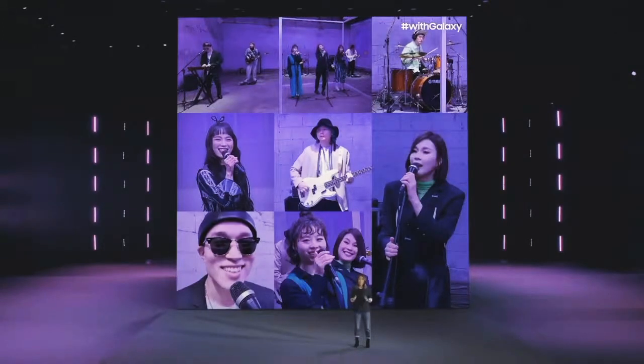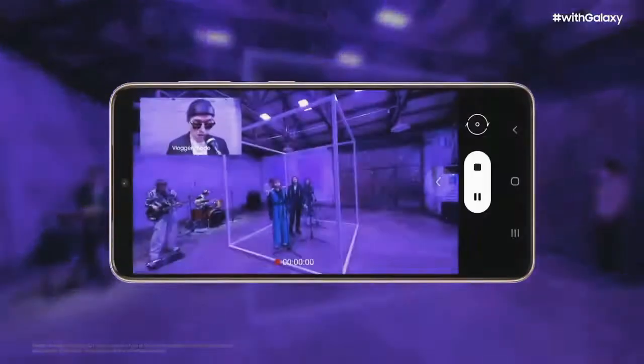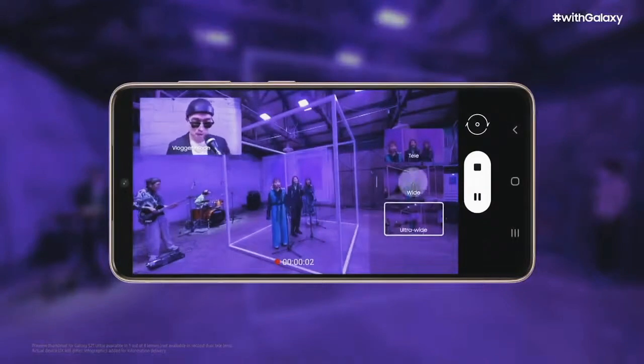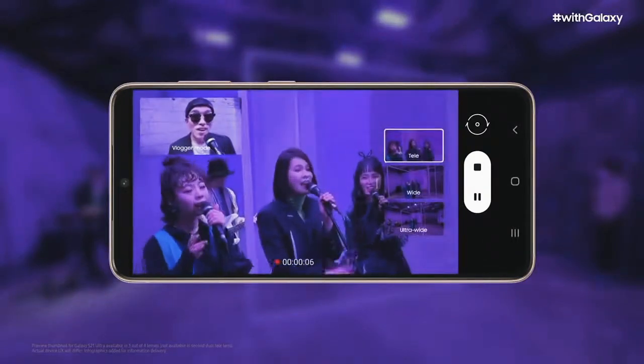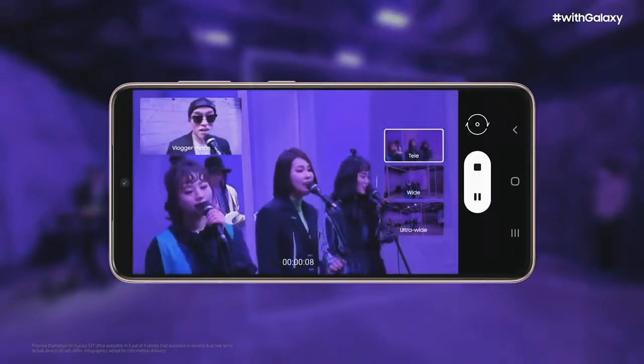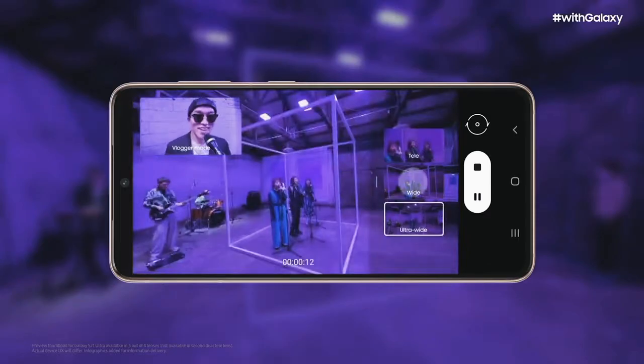So we thought about new ways we could give you control over your camera. And we created a new visual experience called Director's View. Now you can see preview thumbnails from all your camera lenses while you shoot. That way, you can easily change angles, zoom in, go wide, close up, all while filming. You can make sure the video of your moment is just as epic as the moment itself.